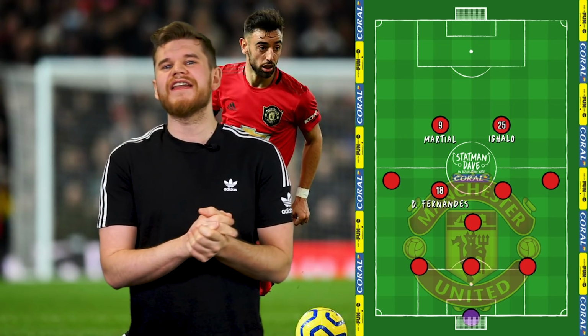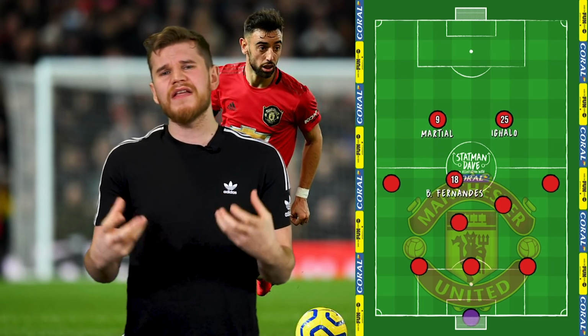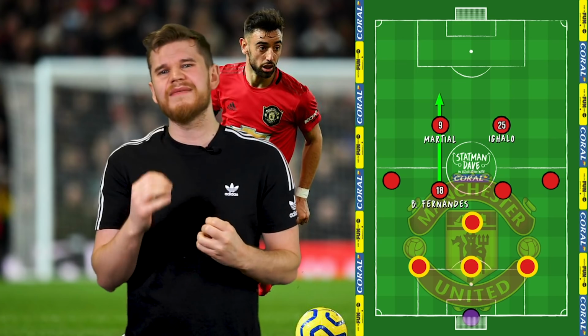It also gives Bruno Fernandes a bit more flexibility in terms of where he's playing, either as a number 10 or as a number 8, depending on the situation. With 3 centre-backs plus a defensive midfielder, he can focus on attacking more than defending.